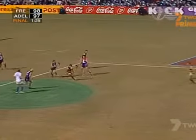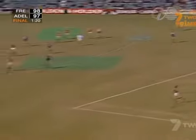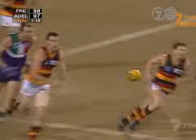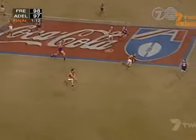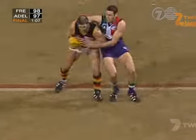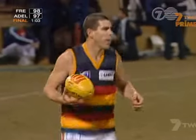Important touch here. It spills to the back. Waterhouse gets it back. Man's high left foot kick. Lands in no man's land. Oh, well done by Red. Gets it to Rashudo. Rashudo down the ground. It was young Marsh who got it to him. The kick to the pocket. Oh, magnificent mark by Darren Jarman.